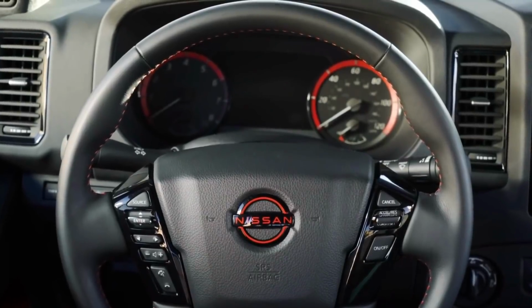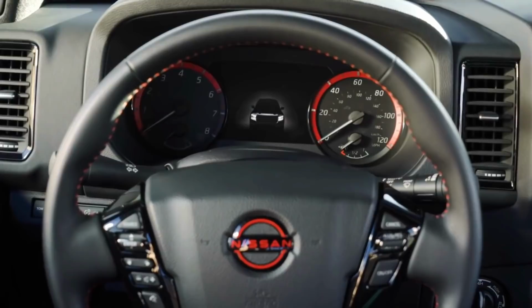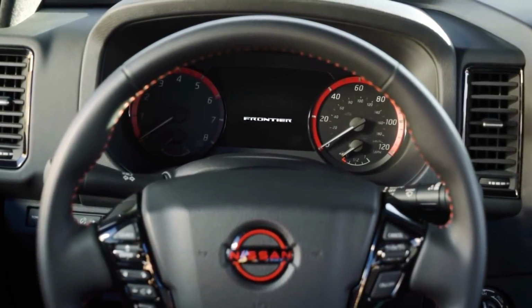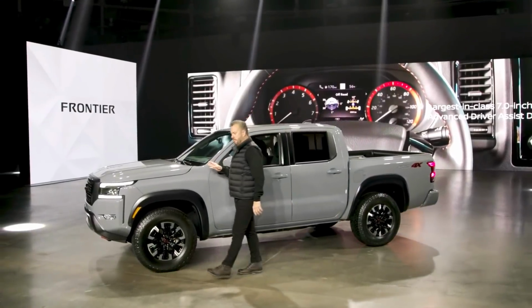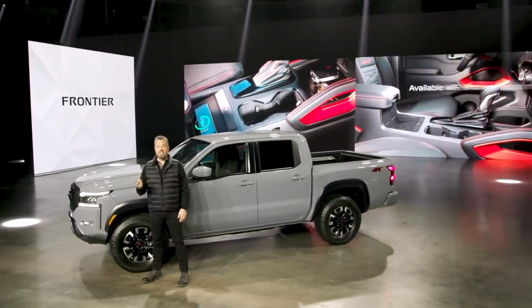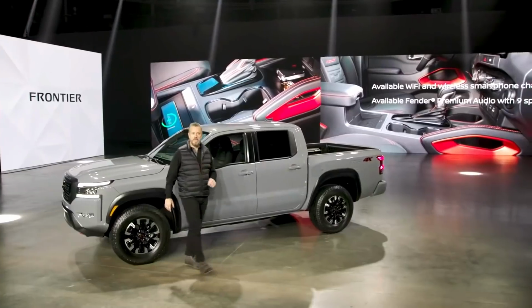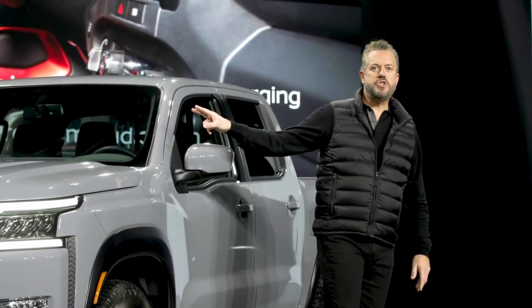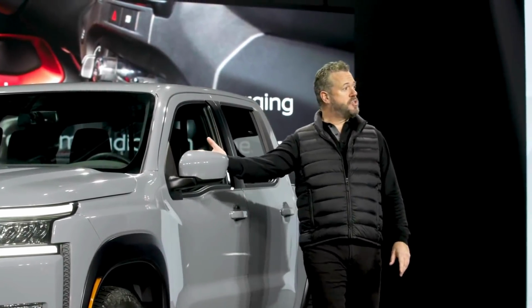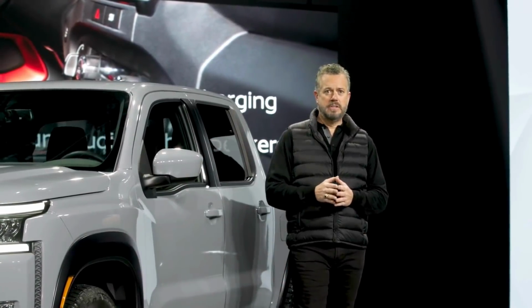And further making life easier, a standard largest in-class 7-inch advanced driver assist display with configurable information directly in front of the driver. Additional modern touches include available Wi-Fi, wireless smartphone charging, and Fender premium audio with 9 speakers. The trim, finishers, and meter accents are, like the exterior details, inspired by adventure equipment and athletic gear.